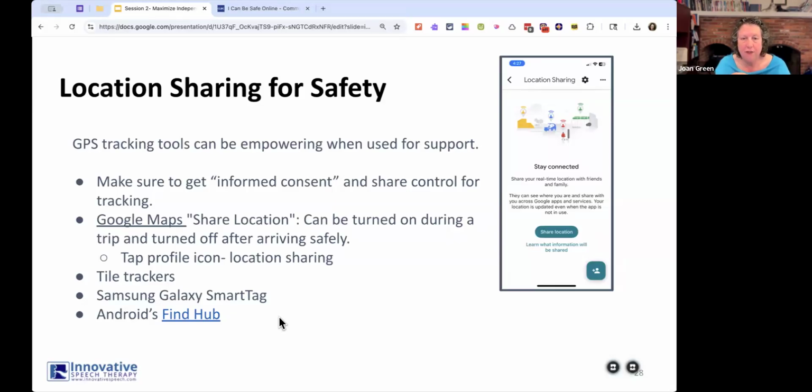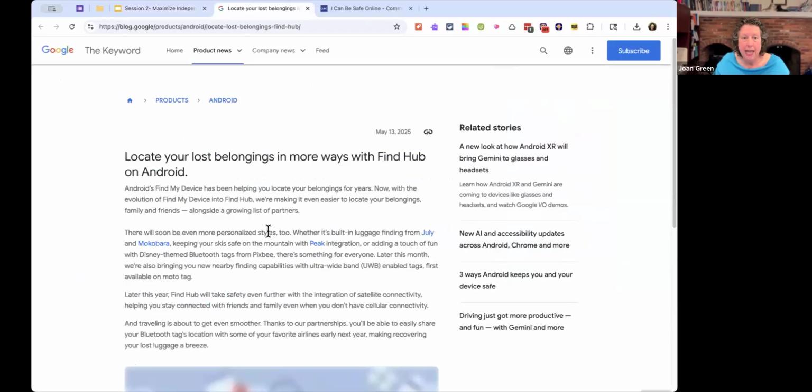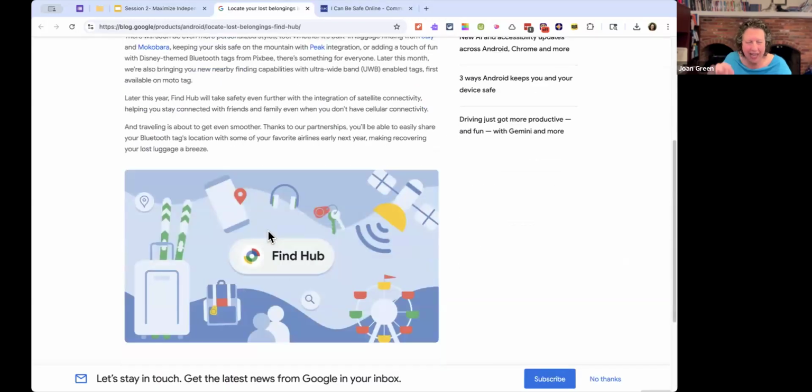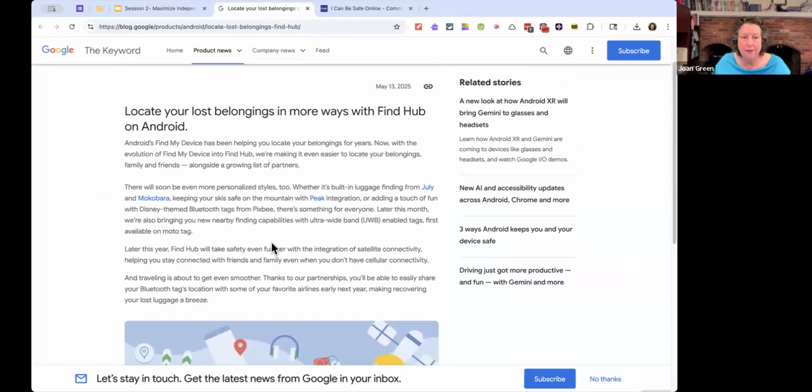And it just shares it for that trip, or you can share location all the time. You can use different Tile trackers. If you have an Android phone, there's a Samsung Galaxy SmartTag that you can use. And also Android has a Find Hub. So if you click on that, you can attach SmartTags, or you can search for all of your different Android devices.